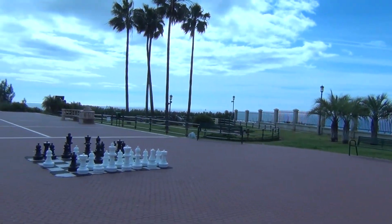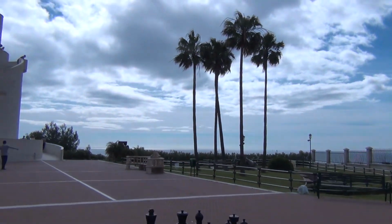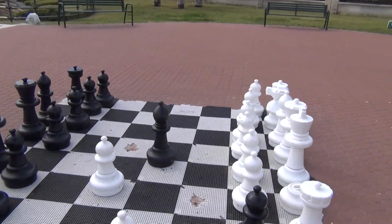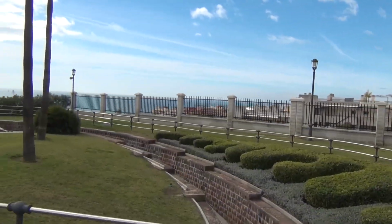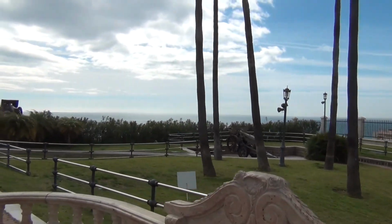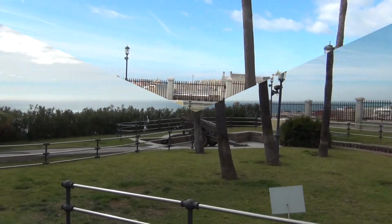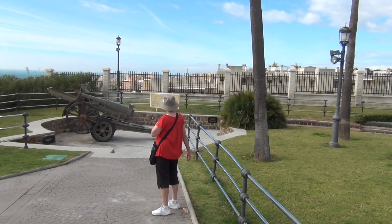So we're just walking towards the edge of the park where we can get a view of the cliff, but if we want a chess game we could stop and do that. It's not quite as warm today, it's also a little overcast and windy. So this is how the park got its name, being in a good defensive position.